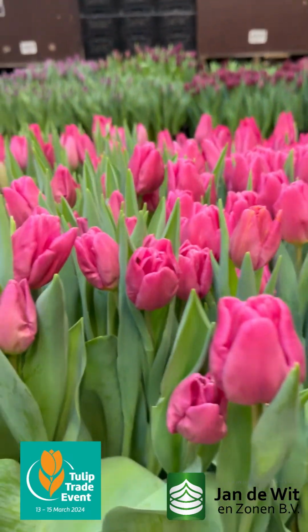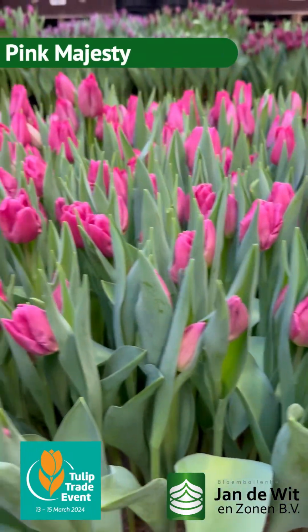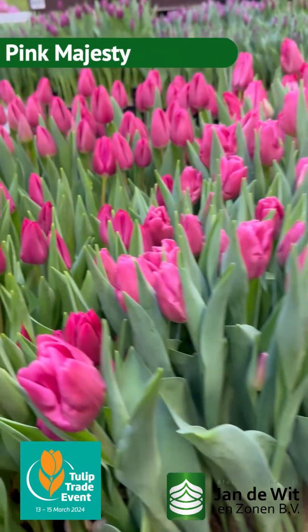Here we have Pink Majesty, that's a newer one. That's also growing quite well, in good height, good condition. Good for early forcing.